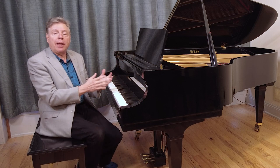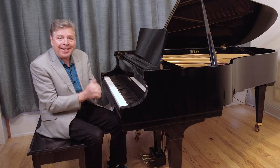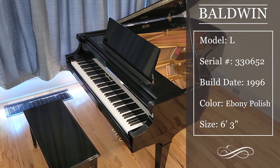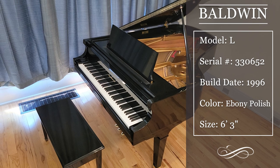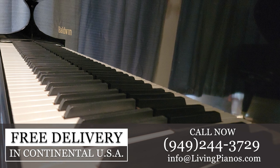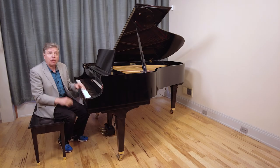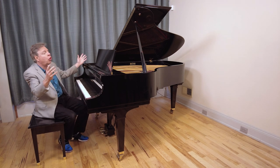What a pleasure it is to play this piano, a 6'3" Baldwin artist grand made in 1996 when Baldwin was still at the top of their game, well before they stopped producing pianos in the United States. This piano has barely been played at all. It's like a brand new piano inside, and the case looks gorgeous.